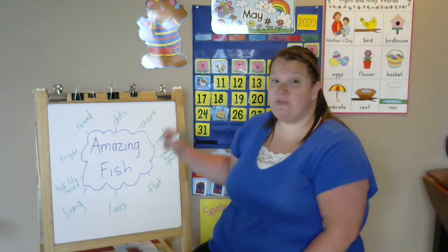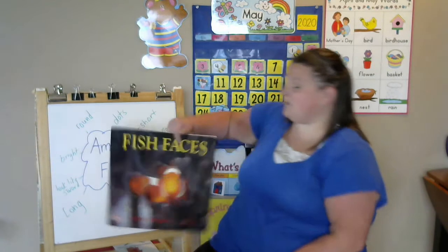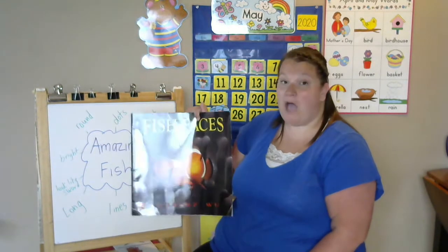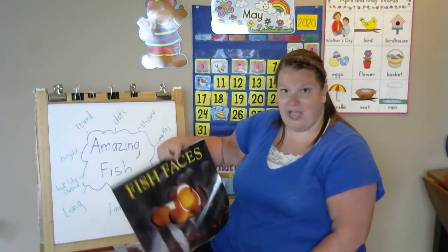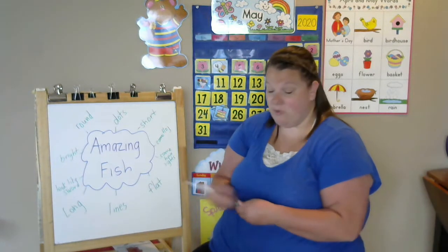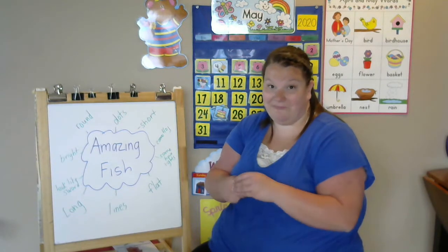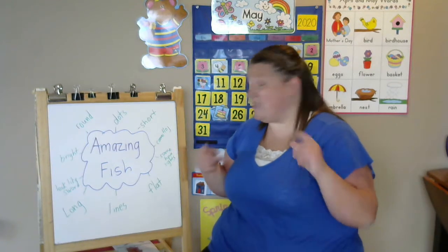Now, I just went through and I described details about these fish faces, of what some have. I want you to think of a book that you have at home. Maybe it's your guided reading book. I want you to describe what they may have. What do they look like? All of those different things that we use to describe help us compare and contrast a book. All right, I know it's kind of short today, but we did an awesome job with it yesterday.